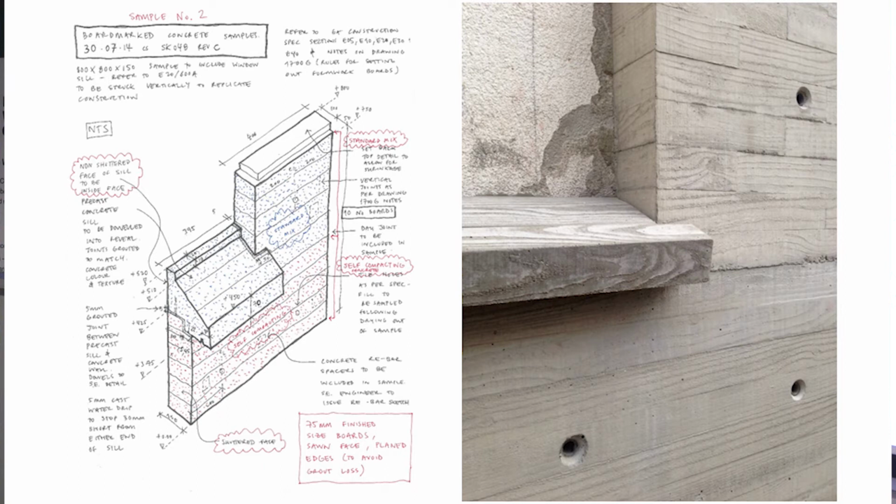because if we had tried to cast this in situ, the top surface would have been full of air completely. It wouldn't have lasted. It would have been a terrible finish. So we cast it upside down with exactly the same concrete mix on site, because that's the difference. If it had been cast off-site, it would come in a different color.